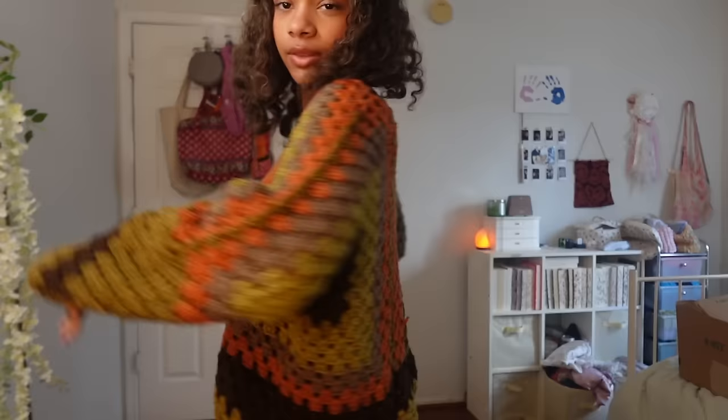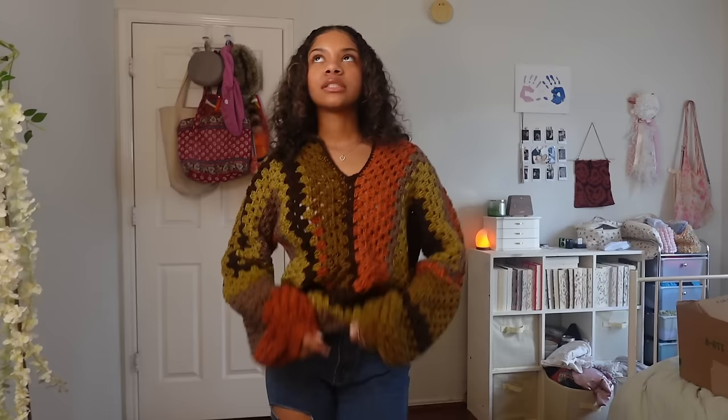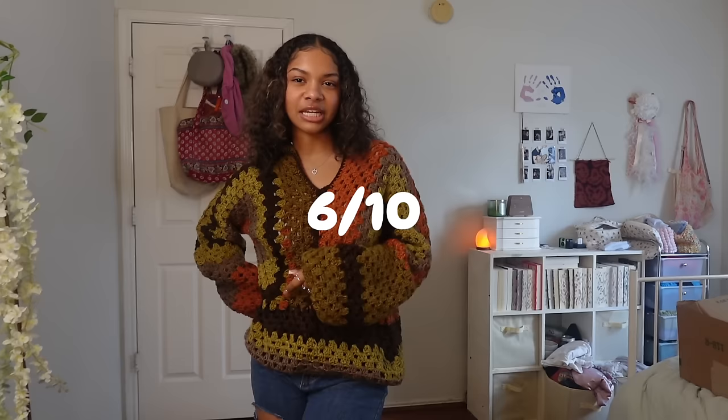So we started off with this sweater and honestly, taking a second look at it, no, I still don't like it. It's not bad, it's just the colors are not coloring the way that I wanted them to, but I don't hate it, I just don't like the colors. I love the sweater itself. So I'm gonna give it a 6 out of 10. That's not bad.